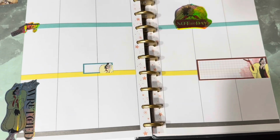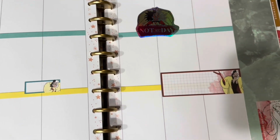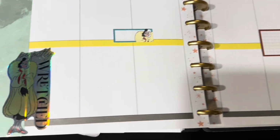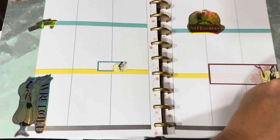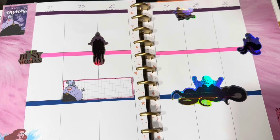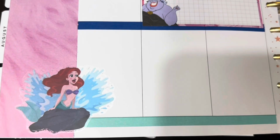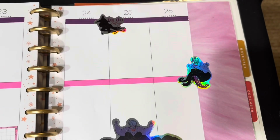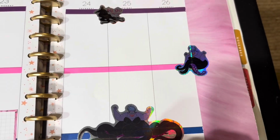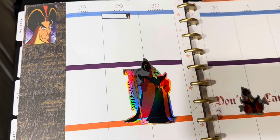The third week is done in Cruella de Vil. She's probably my favorite villain of them all. The fourth week is done in Ursula. She's probably my second favorite villain. Here's the Little Mermaid there. And last but not least, I did it in Jafar.